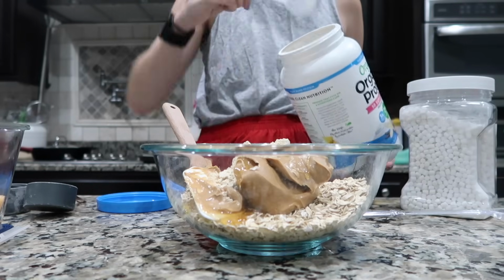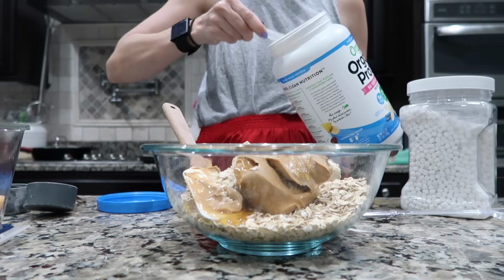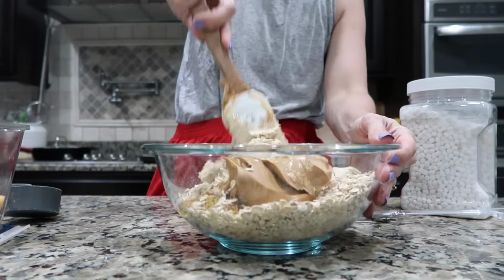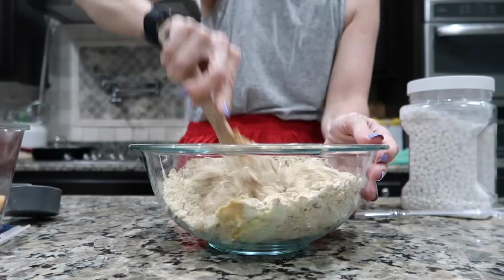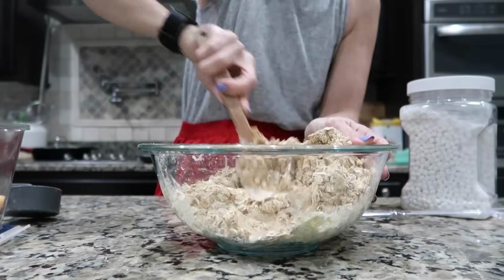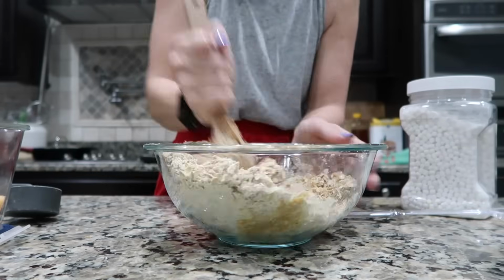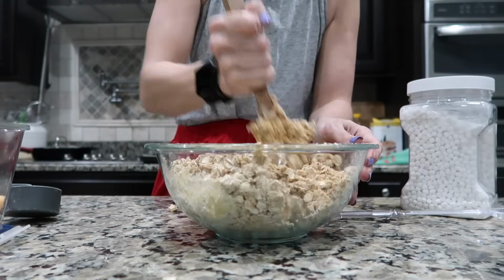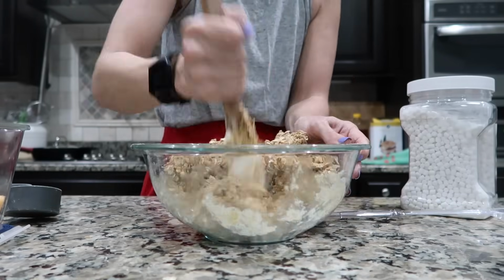It's actually 50 grams of protein powder and then 20 grams of collagen, like Vital Proteins collagen peptides, but I don't have that, so I just added extra protein powder. It's about 70 grams or something like that. So I just mix that all together, and then you add 1/4 cup each of the teeny tiny little marshmallows and mini chocolate chips.